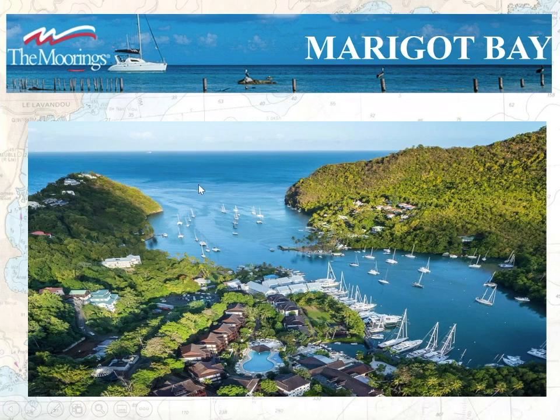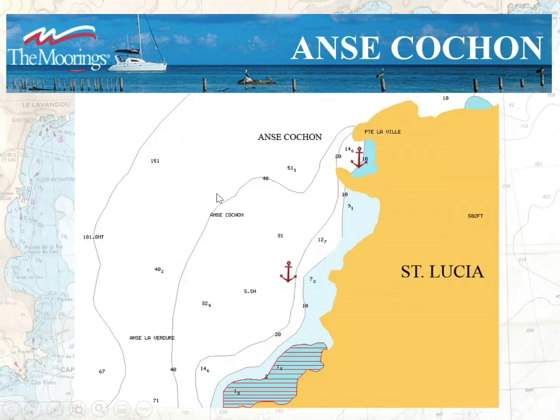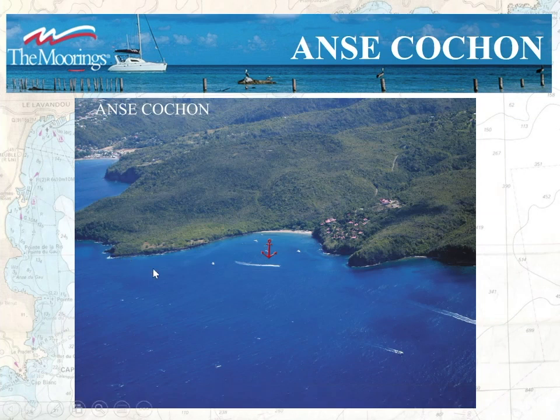You can travel a quarter mile off the island, which will then take you another 45 minutes south to the anchorage of Anse Cochon. Anse Cochon is only recommended as a day anchorage, not an overnight anchorage. If you do anchor, anchor in the middle of the bay in about 15 to 20 feet of water.